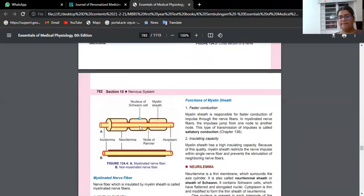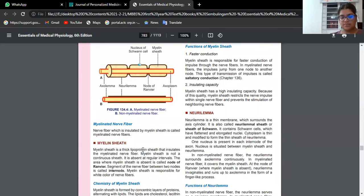So this is the axon cylinder over which we have myelin sheath, and the myelin sheath is secreted by a special cell called as Schwann cell. Between the myelin sheath you have nodes of Ranvier, over which the impulses will be jumping.